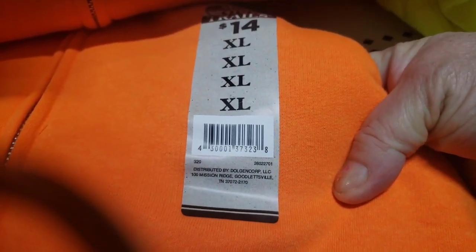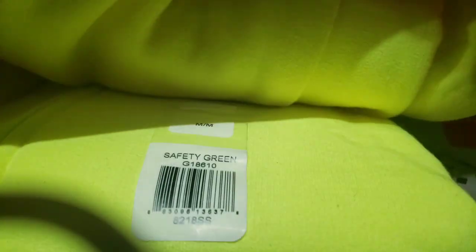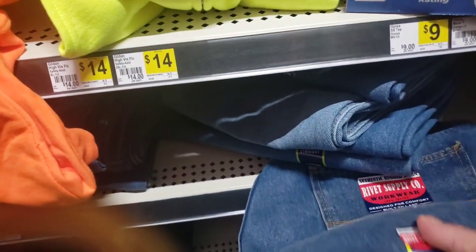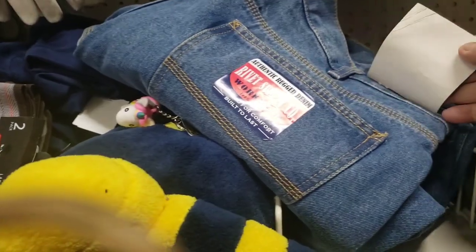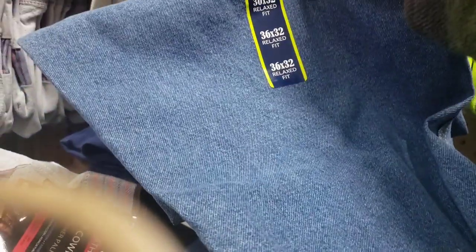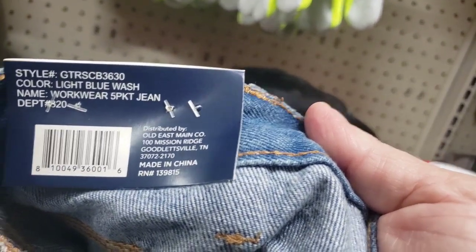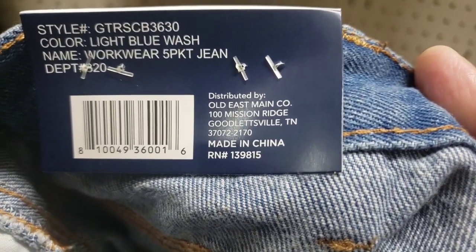So these are the jackets. Put this in your list on your Dollar General app. There's the orange one. Here are the yellow ones. The safety ones. And here are the blue jeans, the riveted blue jeans. I guess they had a wrong tag on them. So let me get you a tag and a UPC for these as well. Well, if I can find one on here. These don't have one. Okay, here is the tag for the rivet jeans. Add this one to your list in your Dollar General app.